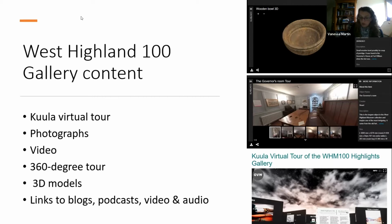We've got examples of people reading Latin from Flora MacDonald's prayer book. We've got blogs relating to the St Kilda mailboat. We've got podcasts relating to a couple of important objects in our collection, Strange Plate and the Secret Portrait. And overall, we've just tried to diversify content as much as we can in order to connect with new audiences online. We found that our approach is consistent with the approach of other institutions during the pandemic.